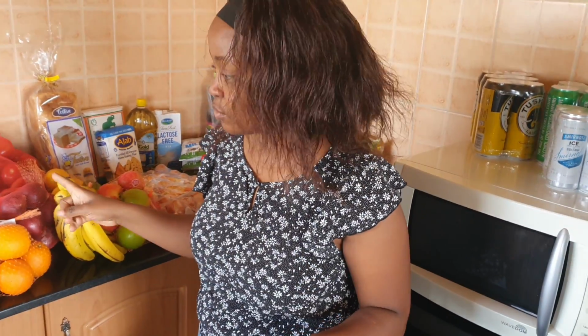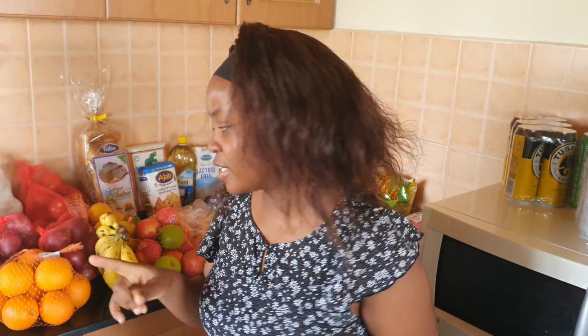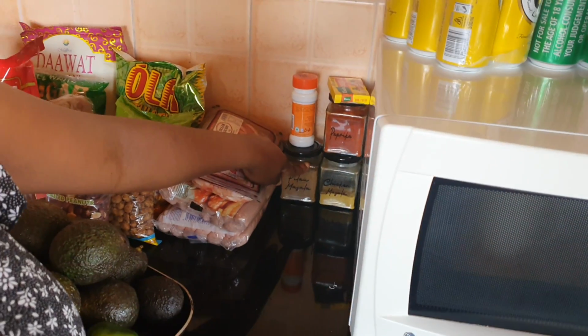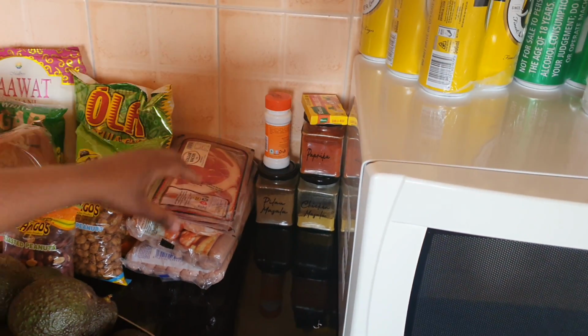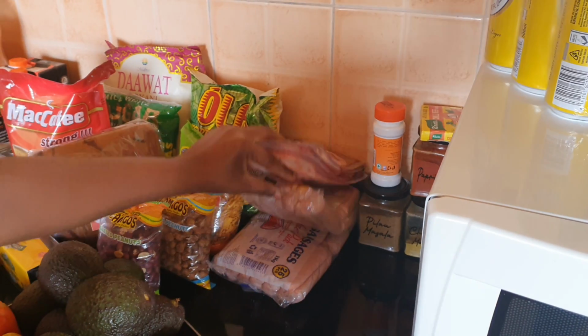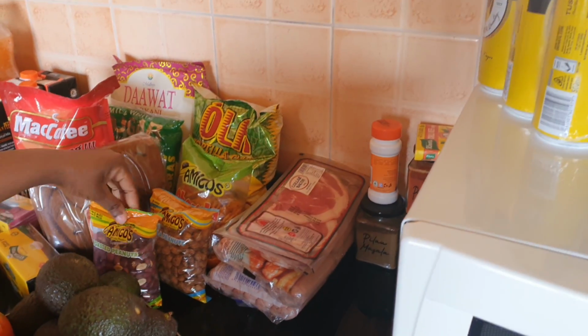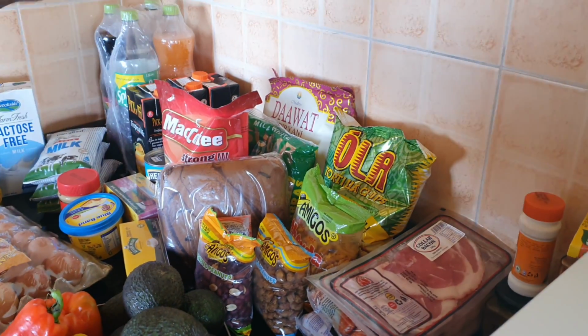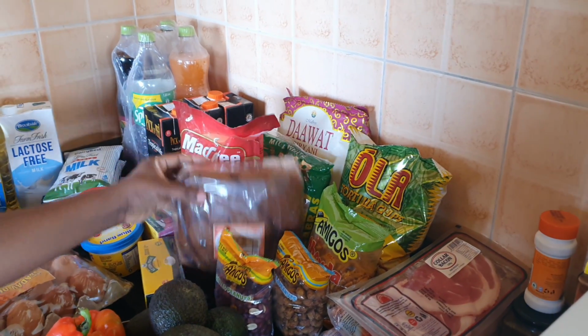So this is all the food that we need for the three nights, 4 days. So here I carried all the spices. This one I carried from home. Then we have bacon and sausages. Then these are snacks, peanuts, cheddar, and tortilla chips. This is cake.